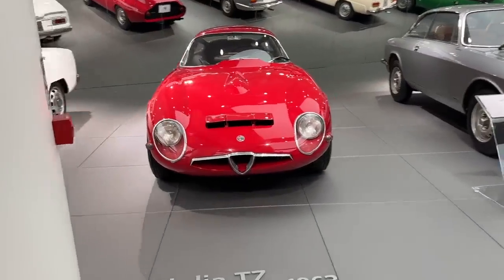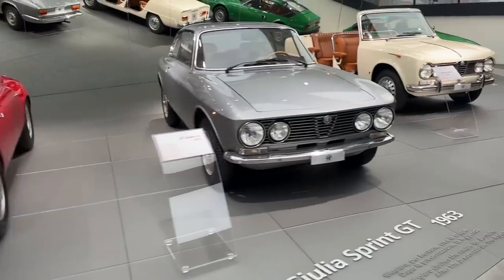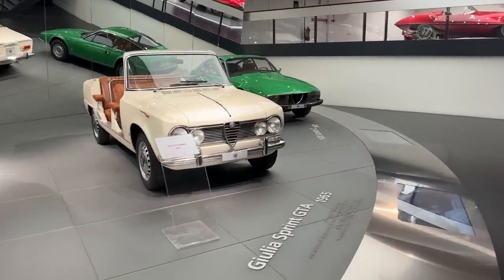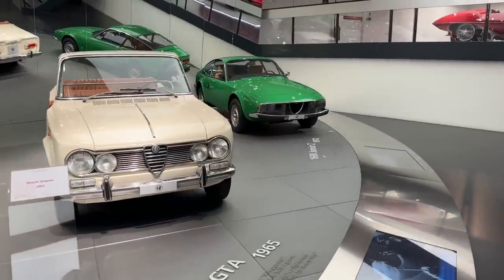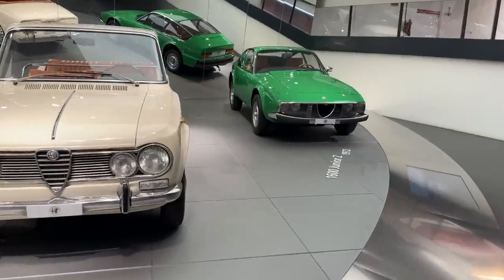was built just for the visit of the Italian president here in Arese. Arese, it is a huge plant. It was necessary to have something to drive around. And then the GT by Zagato, an extra series.